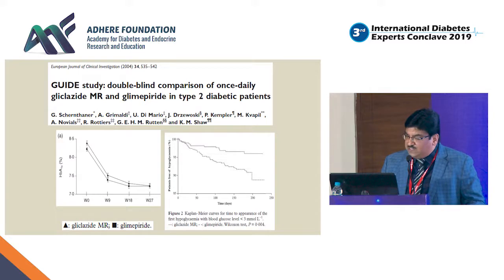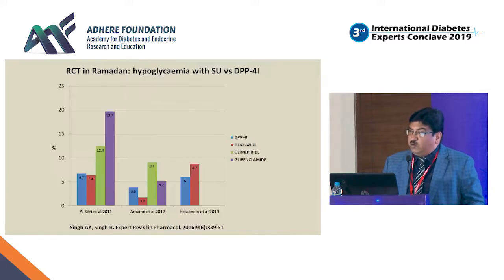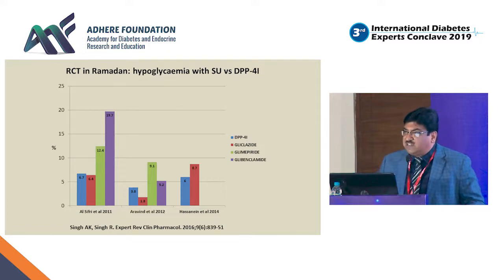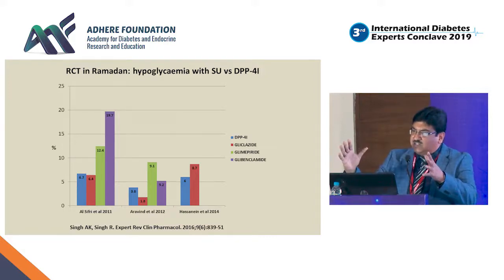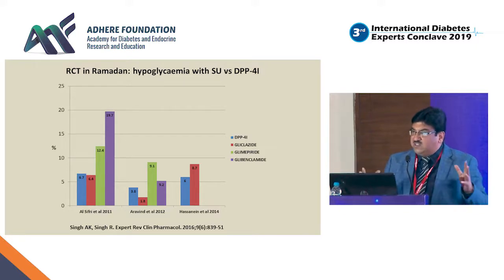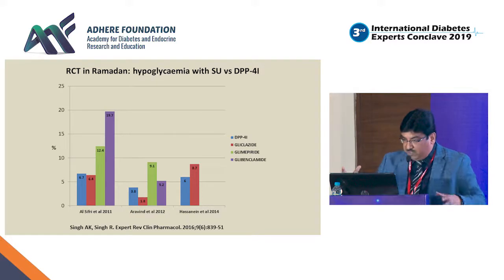Is there any other evidence? We had the opportunity to look for the study which has to be the best as far as hypoglycemia is concerned: a sulfonylurea trial during Ramadan. So I did a review of all the RCTs done with sulfonylurea during Ramadan and looked for the hypoglycemia outcome. Here you can see three studies where different sulfonylureas were compared with a DPP-4 inhibitor.